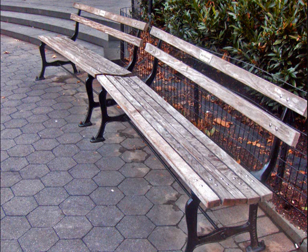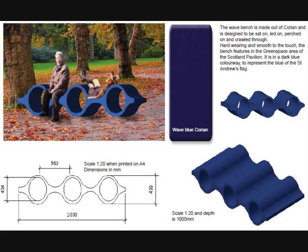So if the lighting can be different, why can't the outdoor seating be different too? Park benches are just so boring, so I took my inspiration from a sculpture and turned it into a bench made of Corian in the colours of the St Andrew's flag of Scotland. It is hard wearing and can be sat on, laid on, even crawled through.